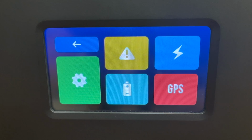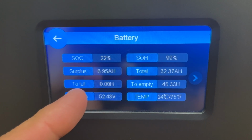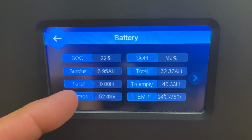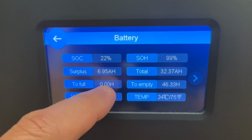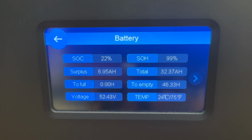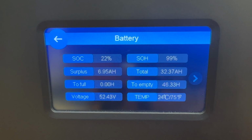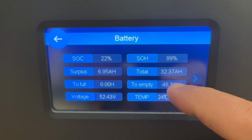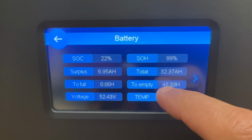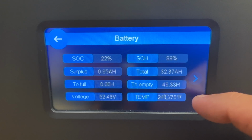And then here is my favorite tab. It tells you state of charge, surplus, I don't know what surplus is, to full. It tells you how long it would take if you were charging the unit. Voltage, right? The voltage of the pack, the battery pack. And then temperature. And then to empty, if there was some power leaving the battery, then it calculates how long. And so this is the calculating, right? Just the losses that it's got on standby right now, 46.33 hours.